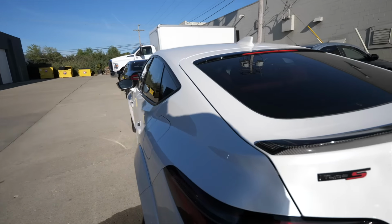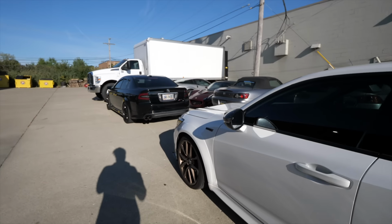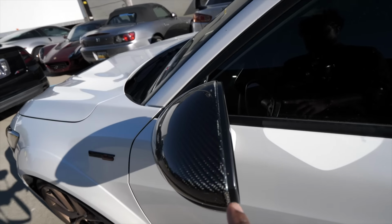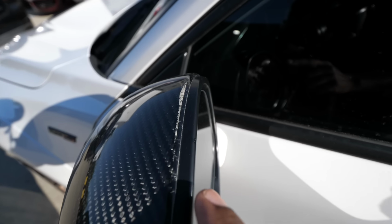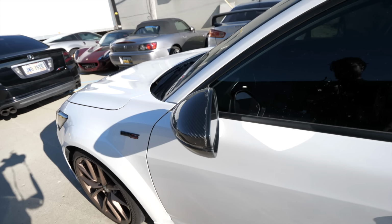But I have noticed some things that are starting to wear, minus the panel gaps and things. Like my carbon fiber mirror caps are starting to peel, which is crazy to me. This car is only a year old. I've only had it for a year, and that's starting to peel already.